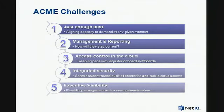That's around executive visibility. During one of these big disasters when we've got a lot of extra work going on and load on the systems, how do our business managers know that we're handling that load, our IT systems are working, how do they know how many claims are coming through, and so on?